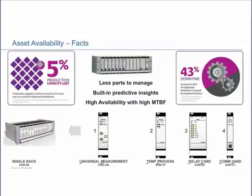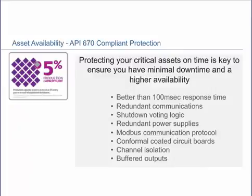43% of your downtime is unplanned downtime caused by equipment failure. Okay, and so you want to make sure that you're aware of what's happening before it just fails unexpectedly. So basically, you're going to wind up with a protection system that has built-in predictive insights so that you'll be able to tell a little bit more information about what issues are developing over time. And then you also have a high availability with a high mean time between failure rate. You've got the modules that are monitoring your data, what have you. So this all increases your production, increases your availability, and helps in the end to improve that bottom line.